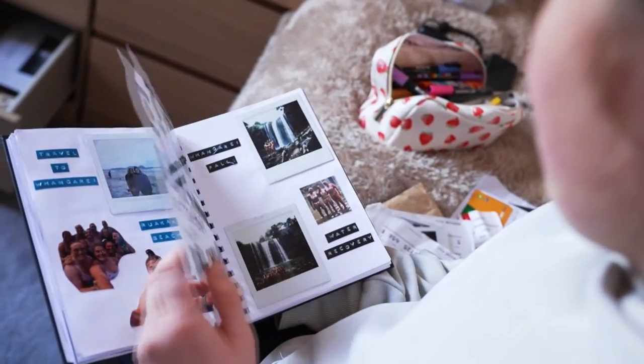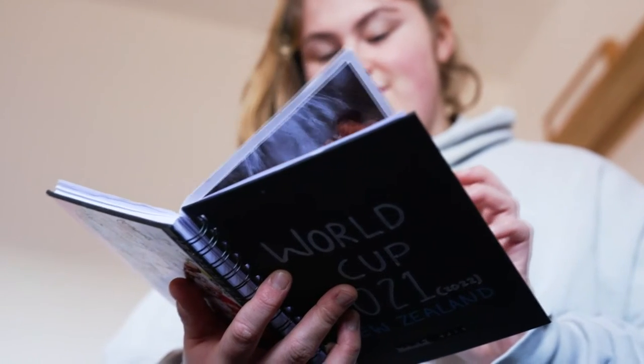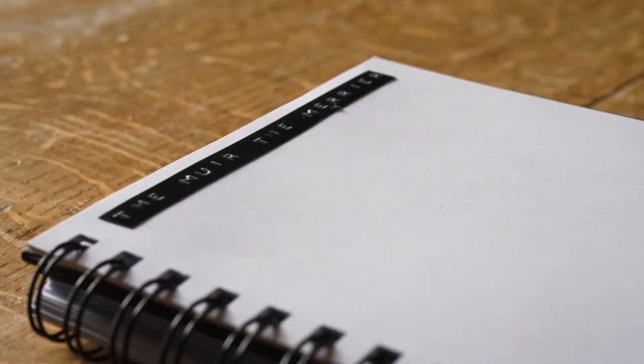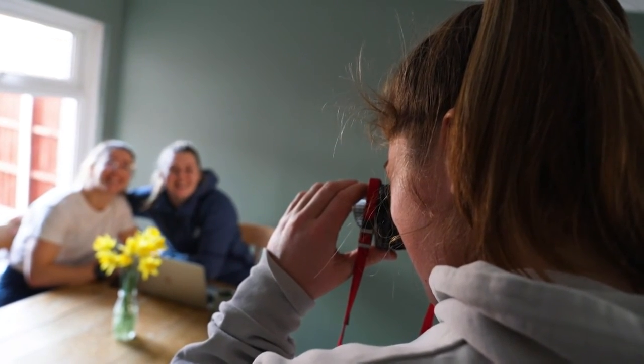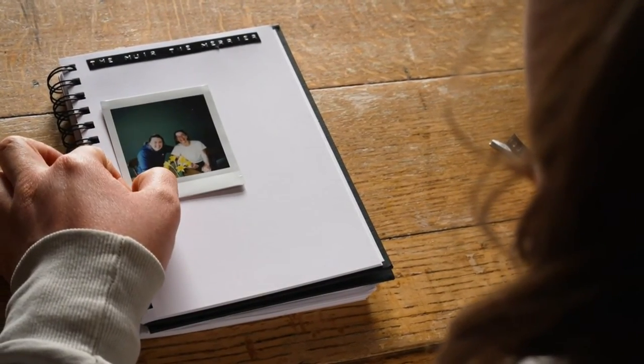Like, I really like taking pictures and being able to look back on them, and I kind of have made some scrapbooks as well, which has been really nice. My two lovely flatmates, they are great people as well as rugby players. So I live with Sam Monaghan, who is an Irish second row, and then I also live with Elizabeth Golden, who is a Kiwi fly half.